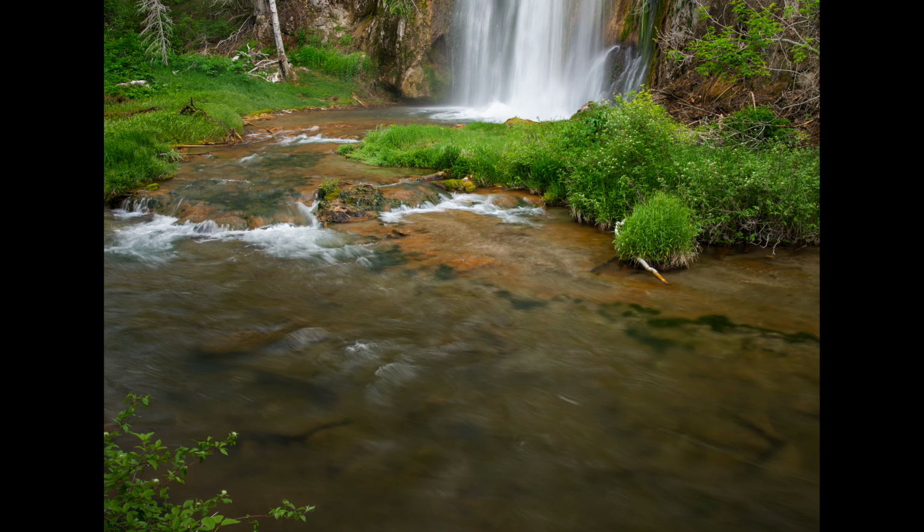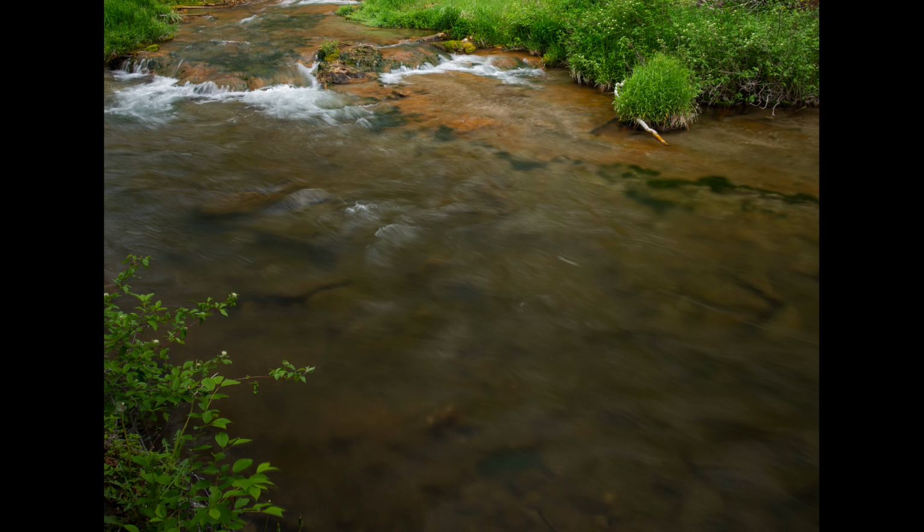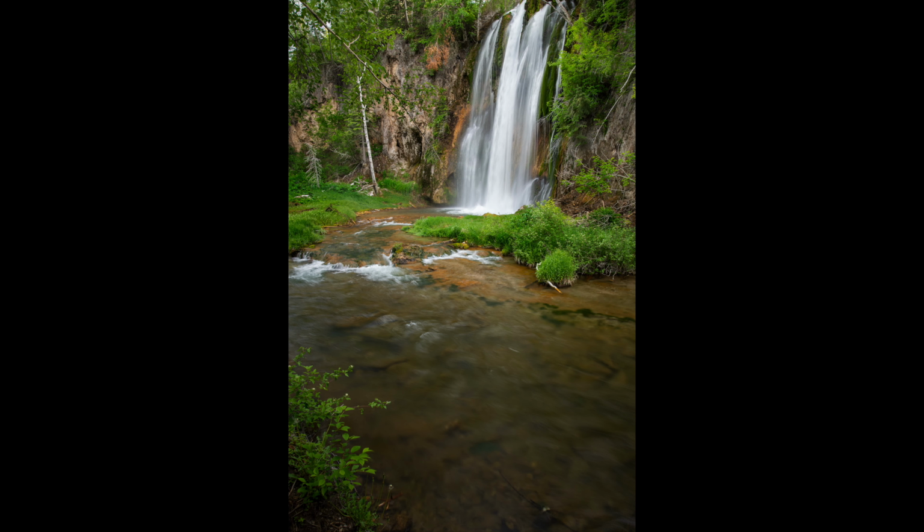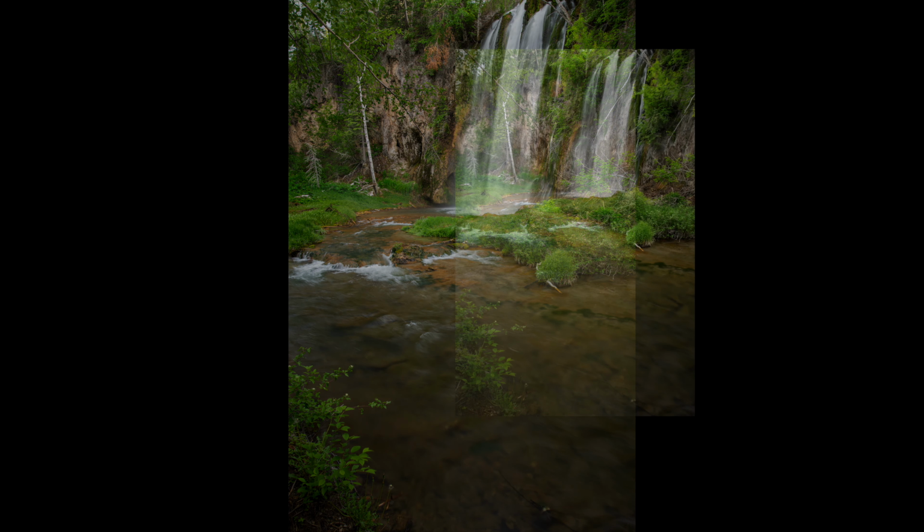I also cropped in a little bit because I found the birch tree on the right side of the photograph to be distracting because it was partially there. So I eliminated that distraction by doing just a minor crop on the image. The dodge and burn also helped.